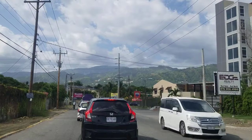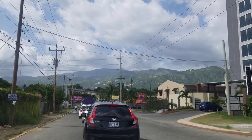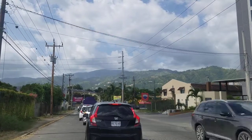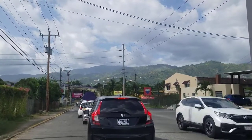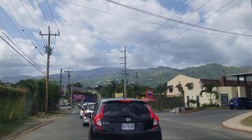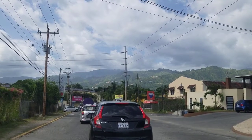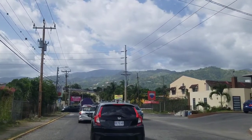This road actually is on the east side of King's House, because they have a West King's House Road which is on the other side of King's House. And then right beside King's House you have Jamaica House. And at the back of Jamaica House you have the office of the Prime Minister. So everything is located very close to each other.